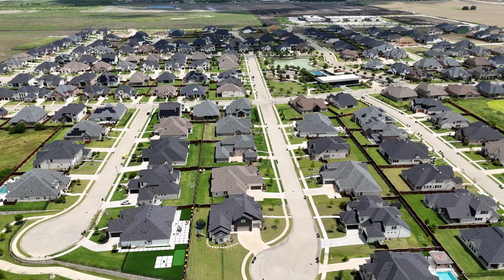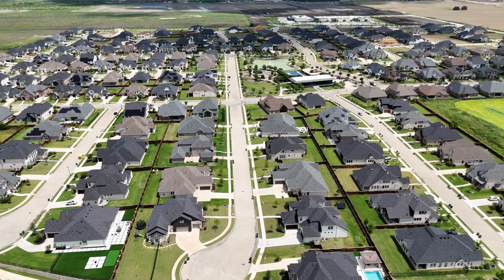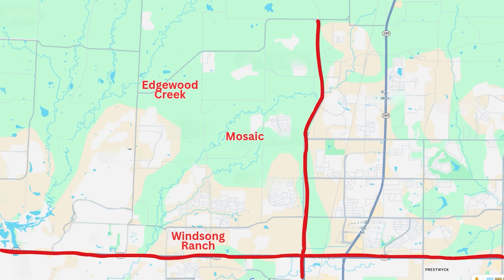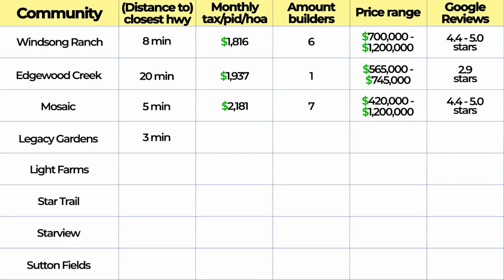All right, let's take a look at Legacy Gardens, which we're gonna find in Prosper. This one is tucked just north of Prosper Trail on the west side of the Dallas North Tollway. So location-wise, it is super easy to get in and out. You can be on the tollway in about 3 minutes, which is great if you need to get to work or you just want to avoid a long commute.